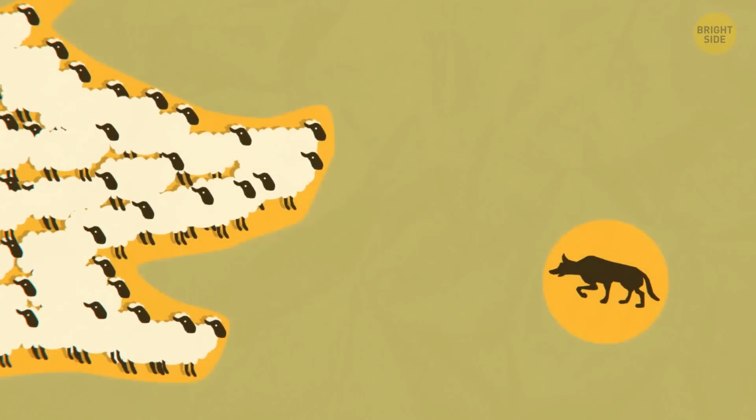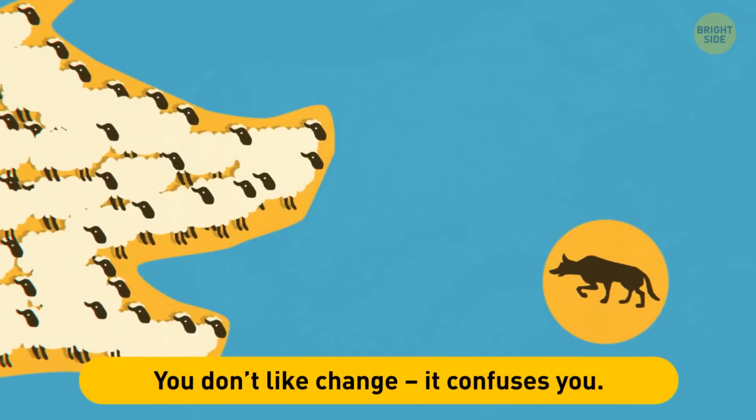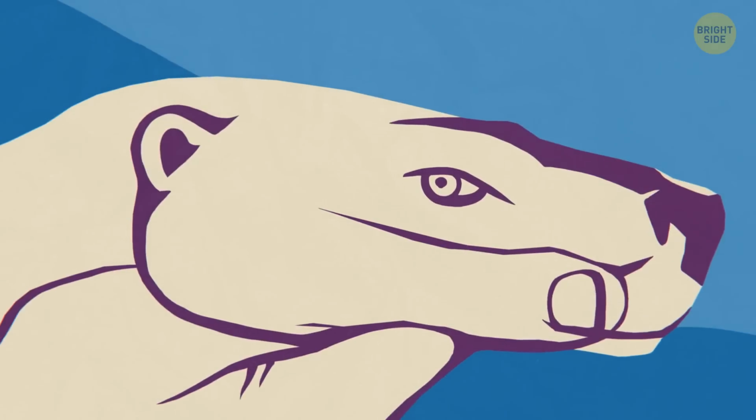Those who see a big wolf and a little wolf find it uneasy letting go of people, places, and situations. You don't like change, it confuses you. Even if things aren't perfect, you'd rather leave them the way they are because you're used to them. Sometimes you just have to let things go their own way. It'll save you a lot of nerves. How about this one?